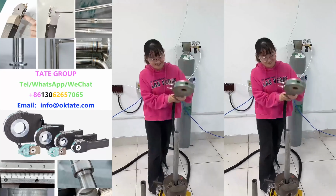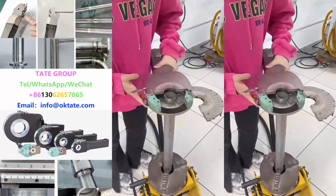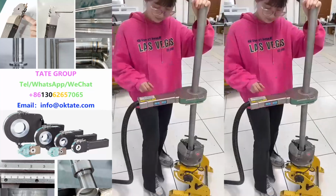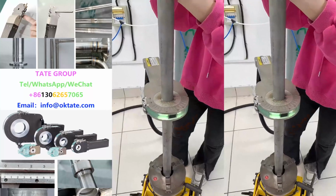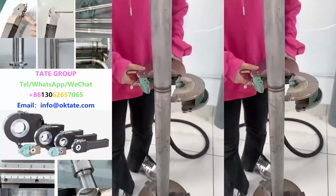The TATE Orbital Automatic TIG Welding Machine is redefining excellence in industries such as nuclear power, chemical production, pharmaceuticals, food processing, electronics manufacturing, and aerospace engineering. Let's discuss its critical role in the nuclear energy sector.